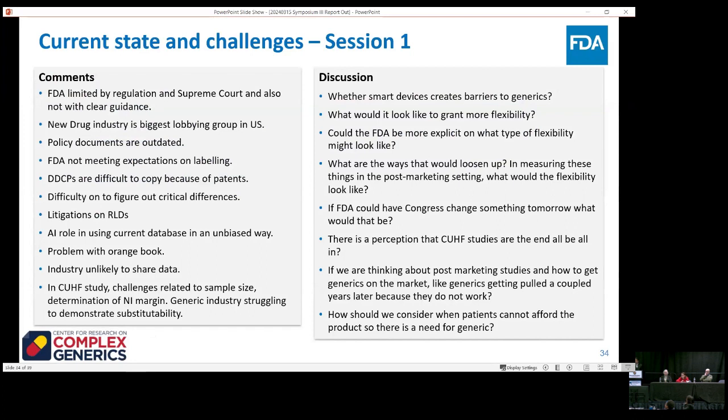The first thing, which is related to the current state and challenges, what are the comments of the participants? And we also had a meaningful discussion with all the members who were participating. So basically, the comments were related to the challenges or current state with respect to the FDA as well as with respect to the industry. What exactly the current state is like. FDA is limited by regulation and the Supreme Court, and also not with clear guidance. That could be the current state or challenge.